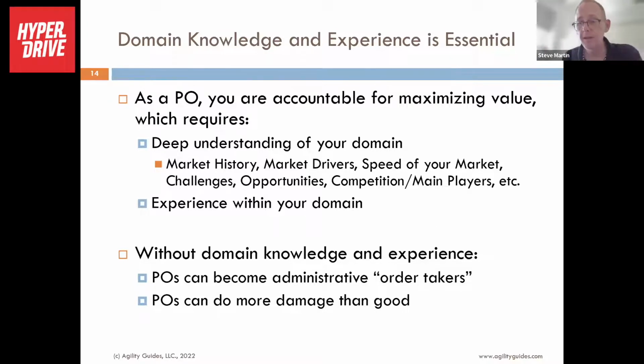I mean, especially within VUCA, which we're going to talk about here: volatility, uncertainty, complexity, and ambiguity, the speed at which a lot of the organizations are running at today. Think about the things that we did when we first entered COVID, things that we did mid-COVID, things that we're doing now. Chances are they're all a little bit different. And so speed of market and how your industry reacts to that speed becomes essential. When you have that, you can understand your challenges, your opportunities, understanding your competition, who are your main players, what are they doing? Having all that knowledge is going to be incredibly useful for you to be a really impactful product owner.